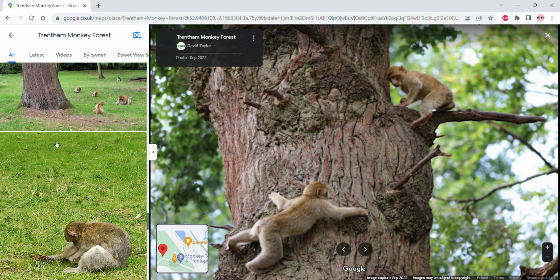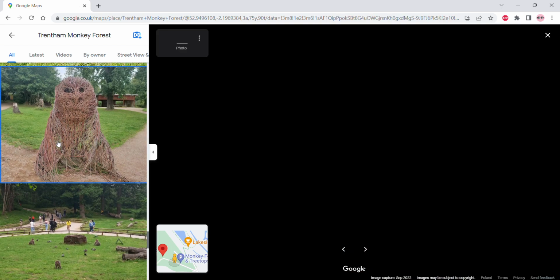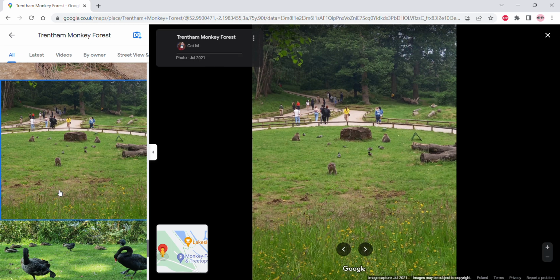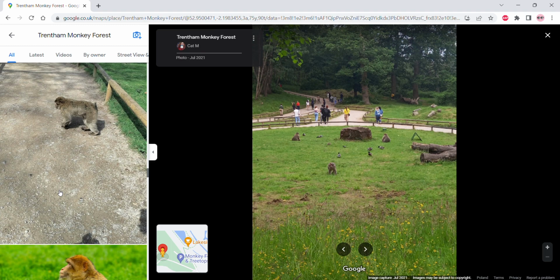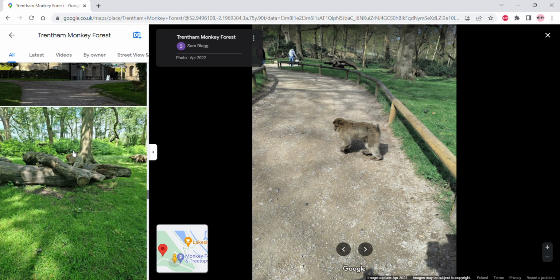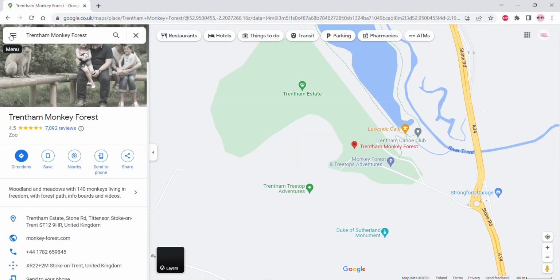I went there once to volunteer to clean up their habitat slightly to make sure there's no tree branches and stuff on the floor. So yeah, it was a fun experience, and the monkeys were pretty harmless. They didn't do anything. They were curious, but they kept to themselves because they realized that we were not going to attack them or anything. So yeah, that's just a bit about the Trentham Monkey Forest.